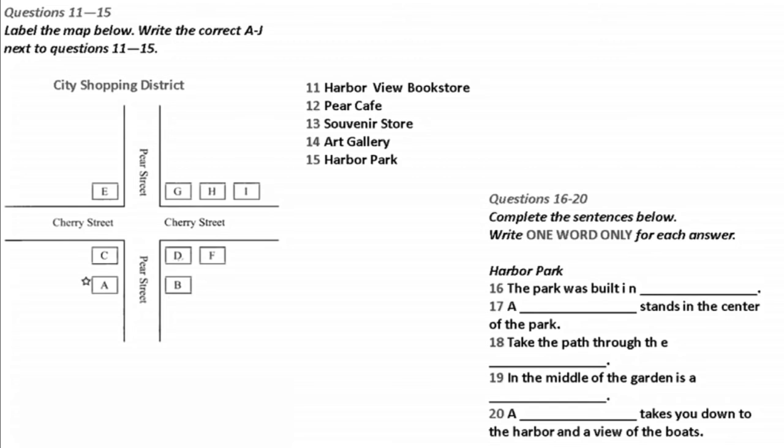Harbor Park was built on land donated to the city by Captain Jones, a lifelong resident of this city. Captain Jones designed the park himself, and it was built in 1876. Exactly in the center of the park, a statue of Captain Jones was erected, and it's still standing there today. It shows Captain Jones on the bow of his ship.